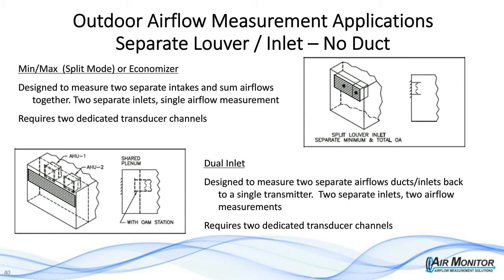Regardless, each of those inlets is going to have a separate measurement that's going to be tied back to dedicated transducer channels on the same system. That system can actually sum those airflows together and provide the total OA output throughout the entire range of operation.